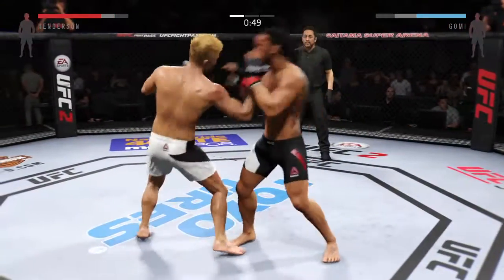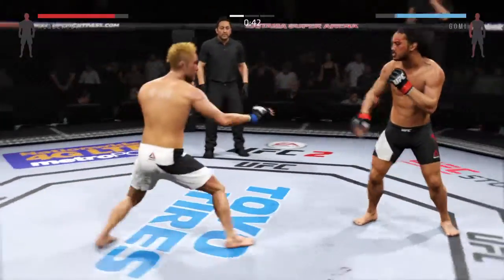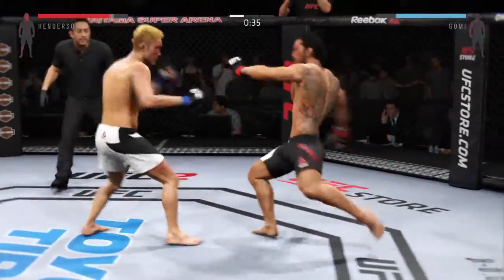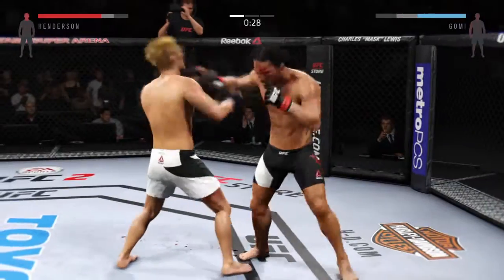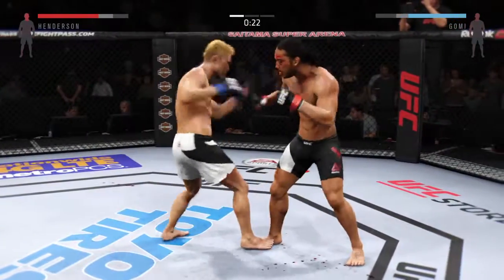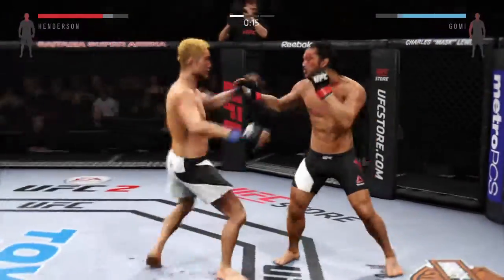There's a left that connects. Oh, he's landing at will. Just missed with the big left. Oh, beautiful combination. Gomi's right eye is starting to swell up. Man, Joe, he is truly showcasing his striking skills. And he's looking for that left.